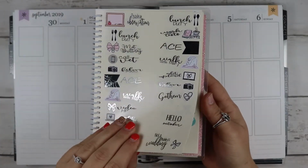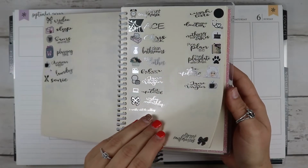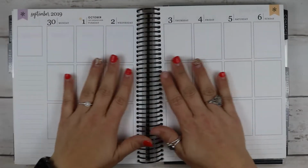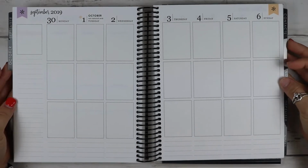And then this is my pre-planned, so I am continuing with the scripts, as you can see. And then those are all of my pre-planned pulled stickers for the week. I like to pre-plan in that little sticker book. Just makes it a lot easier.